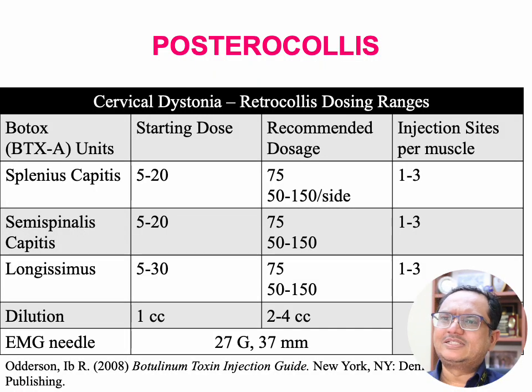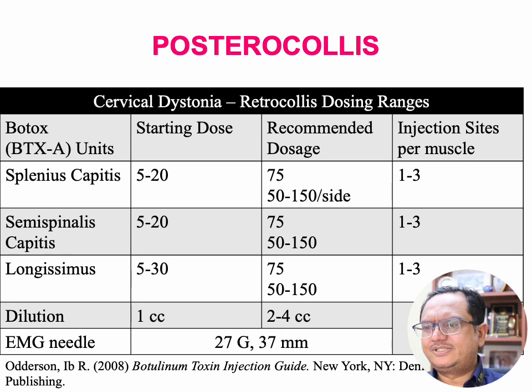Alright, so typical starting doses for me for longissimus is typically 5 to 10 units, usually not 30. 30 will be a big dose in longissimus. Splenius and semispinalis is typically starting dose is 15 to 20 units. And then you can see later on, often the dose required is much higher. And then you start adding a more site if you're going above 15-20 units of an injection.